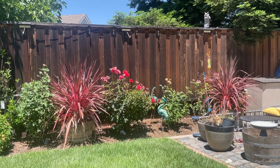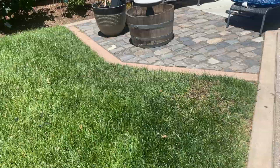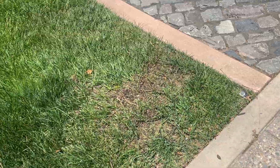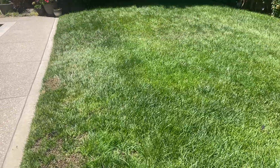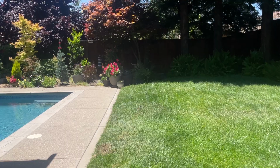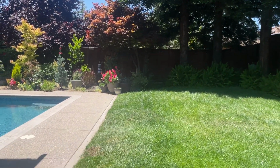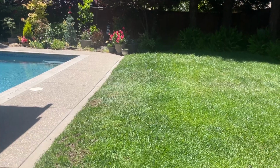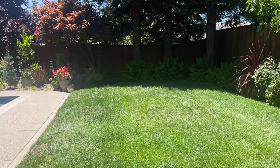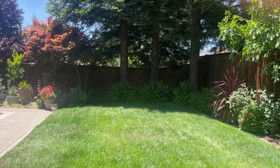So a work in progress as always. And I'm also working on the grass. It's looking pretty good. Like, I was able to fix that big patch over there. What it is, is how the sprinklers are hitting. We need to either add more. So I'm always working on that green grass. Sorry for the pool pump noise.